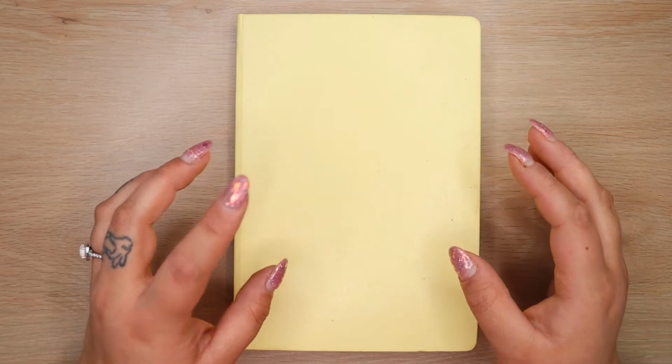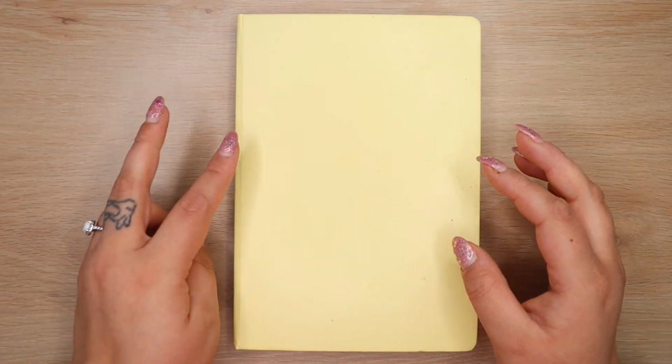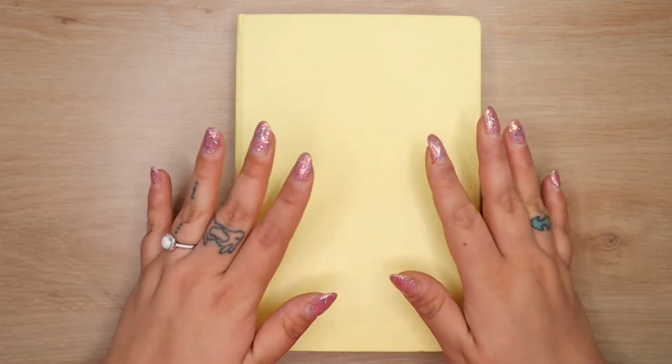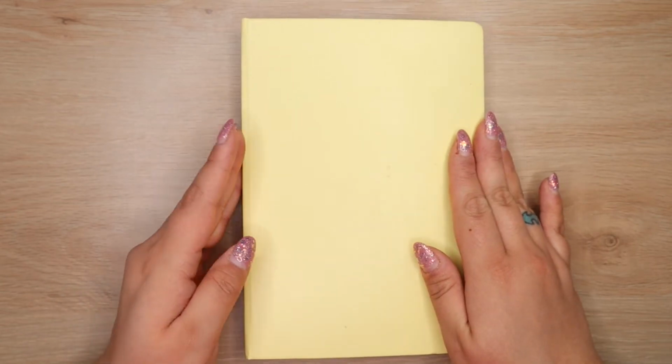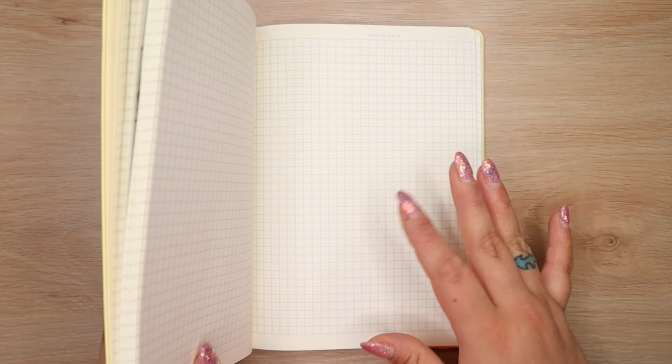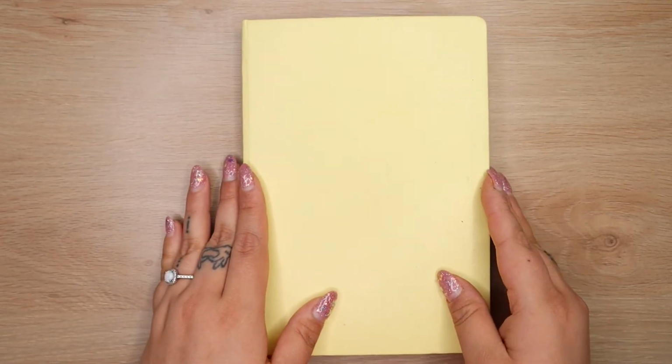Basically, I went from an A6 Stylogy to a two notebook system of a Hobonichi Weeks and an A6 Techo. And then I moved from that into this, which is an A5 size Leuchtturm 1917 with a square grid paper. And I have been loving this. I've been having a lot of fun with it.